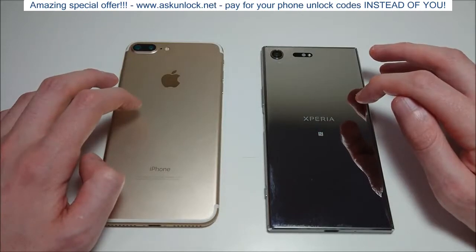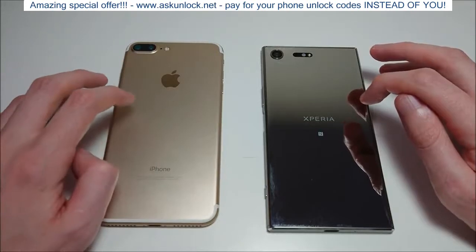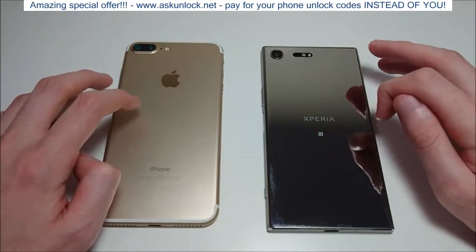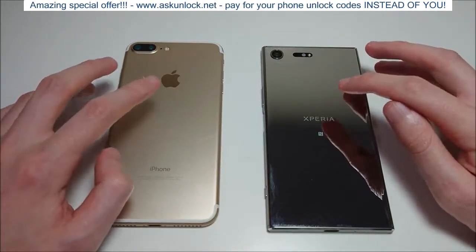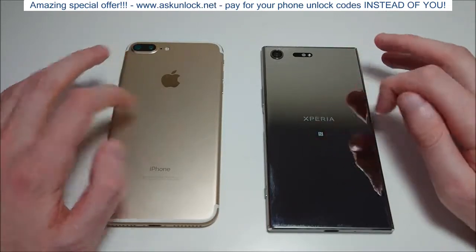Internally, you get the latest and best specs on both phones. So on the iPhone, you have the A10 chipset and 3 gigabytes of RAM. For the Sony, Snapdragon 835 and 4 gigabytes of RAM. And then both phones do have stereo speakers. On the Sony, they're front facing. And finally, both phones are waterproof.